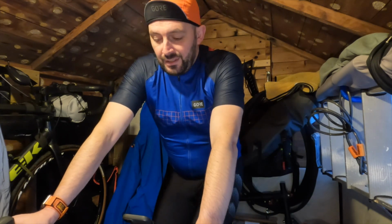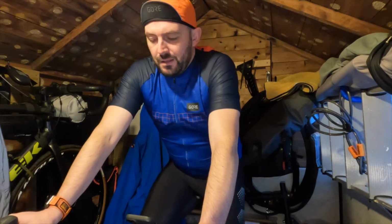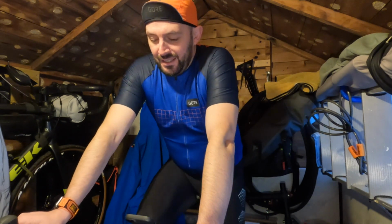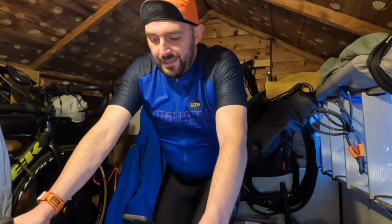So I'm just about to go from zone 2 to zone 3. Now that I'm in zone 3, the bike sounds a lot louder, but I'm starting to feel a bit more laboured, and the breathing's getting a little bit harder. So my target in zone 3 is 143 beats per minute to 166. I'm currently at 159 and just about to head into zone 4.